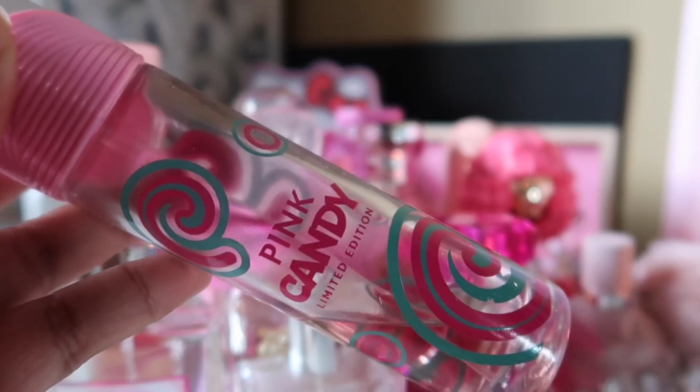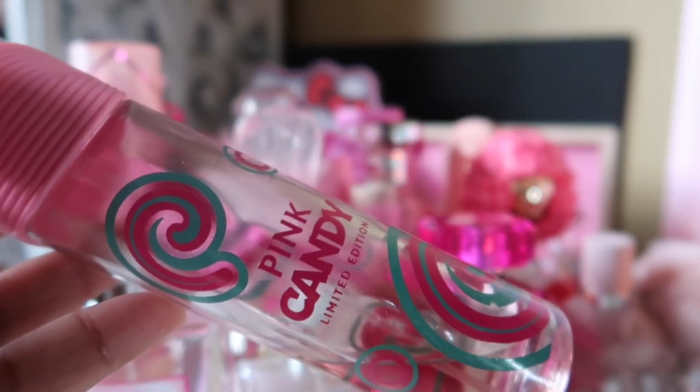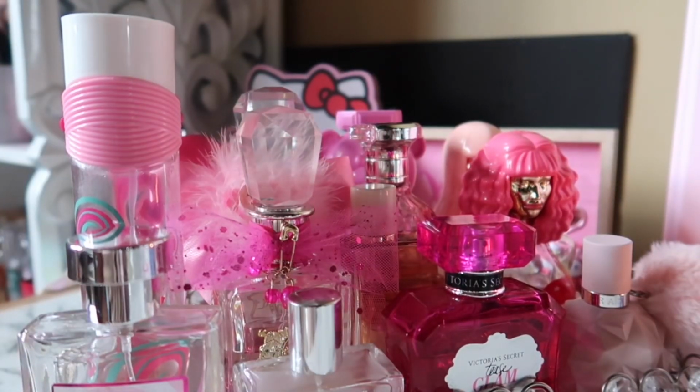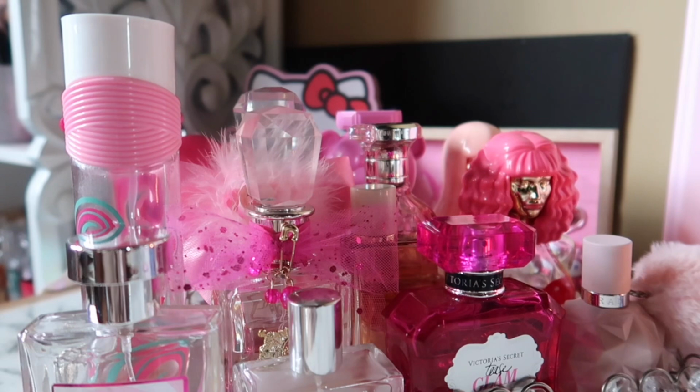So I would say, if you don't want to spend perfume money and you see this, go ahead and pick it up, because this is actually not bad whatsoever. And I have actually kept it in my collection for this long. So just go ahead and give it a try if you see it, if you're into that type of thing. It's of course not as strong as the regular Pink Sugar, but it's still good.